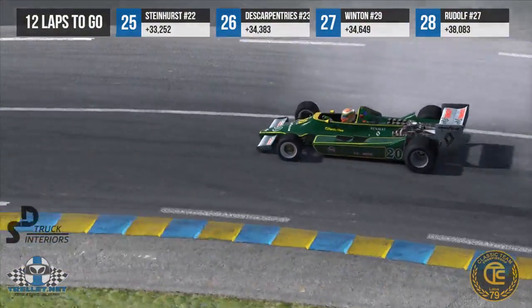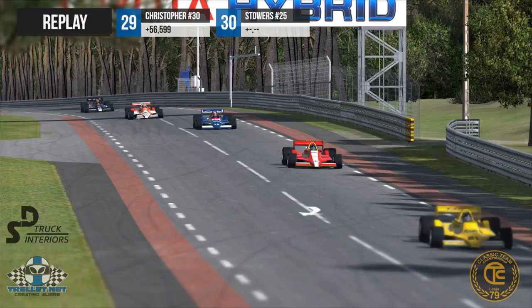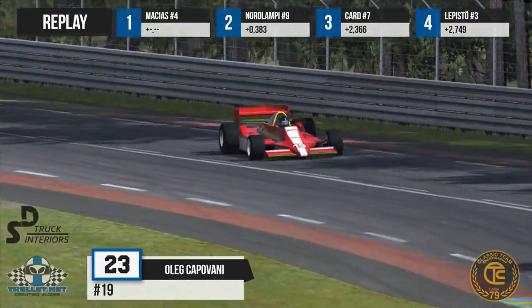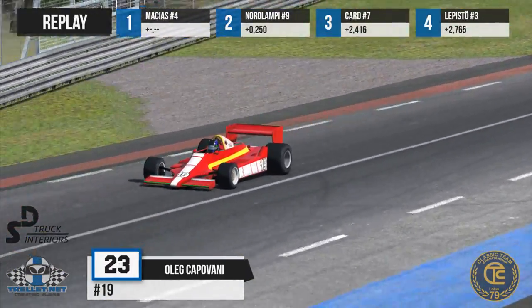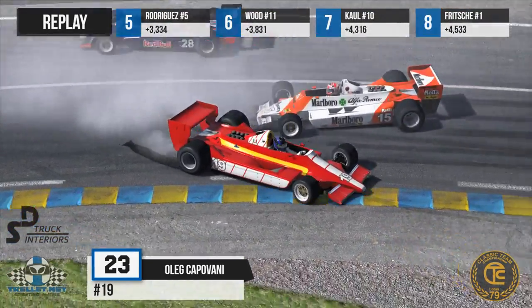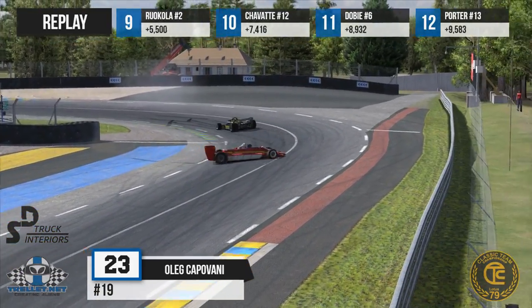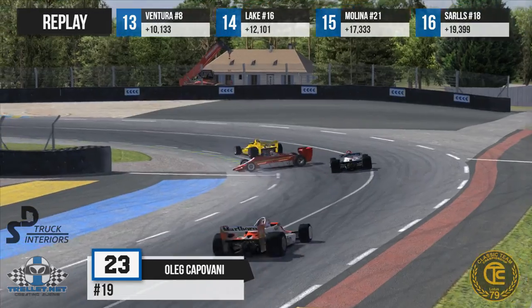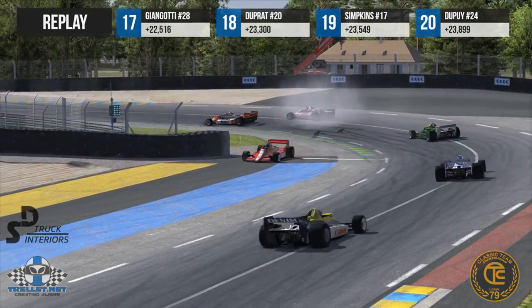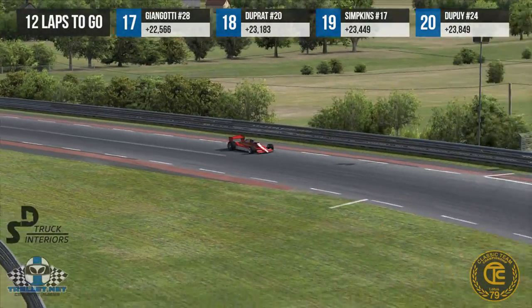Oh, and there's a big wreck on the back, and that is the car of, I believe, Daniel Banker. Daniel Banker, I believe, was involved in that one, as is someone else. There's a red car, and it's Oleg Capovani of Italy, the Italian driver, driving in France in 17th position. He brakes too late coming into Indianapolis, and nothing you can do there. Hits the back of Mark Molina, thankfully, and Steve Solis, I believe. So Steve Solis goes a little bit wide as a result of that, but no further damage done, I believe. So it's only Oleg Capovani who loses out as a result of that.